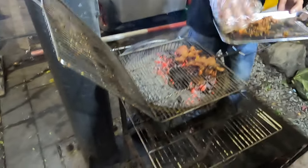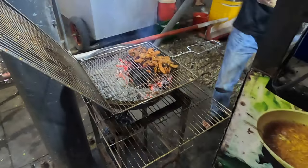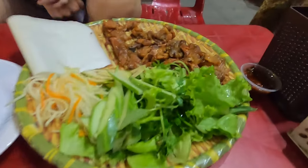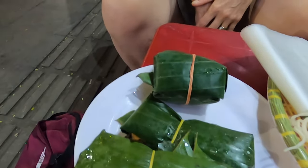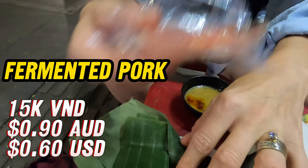Oh, here it is. Oh, I'm about to have a good meal. I think we're up. Let's go and sit down. Have one of these. Let's have a look at it. So that's fermented pork. So we'll have a bit of a look at that a little bit later.